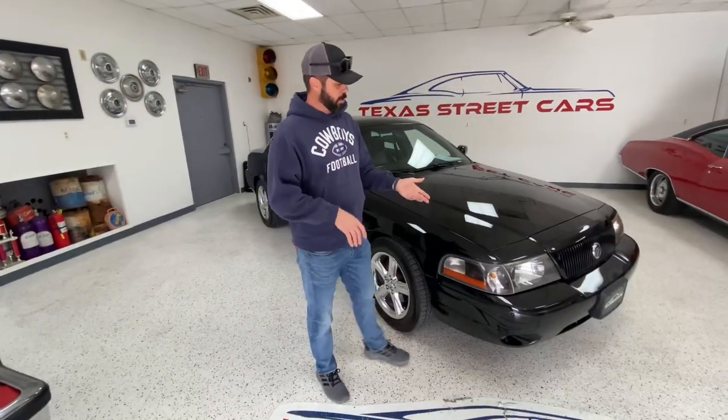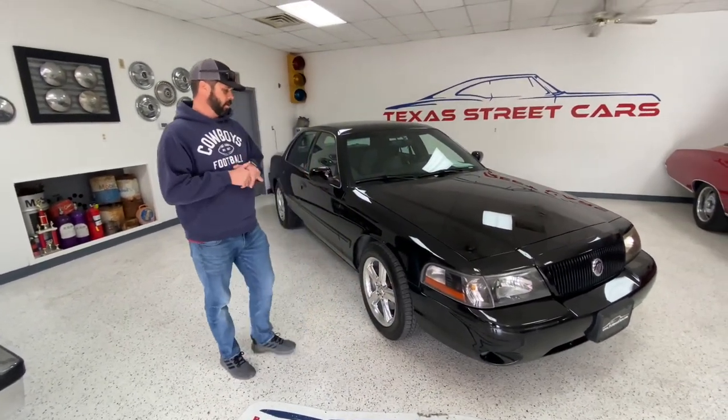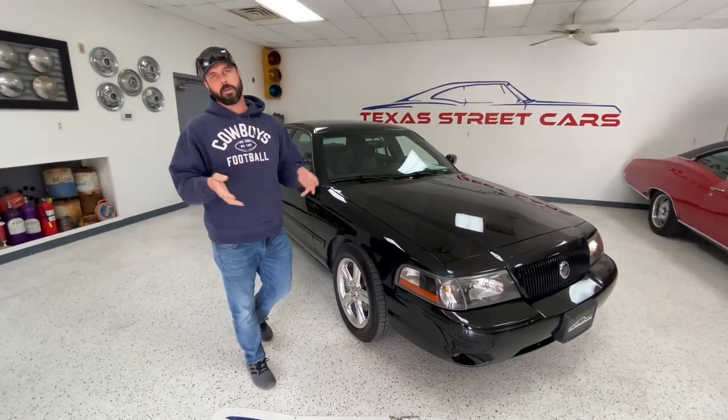It still has the factory Mercury headlights in it, with the little Mercury markings on the headlight and side marker. Fog lights work, headlights work, AC works. So give us a call if you have any questions on it. We'll get out and go drive a little bit. These cars are fun to drive. They've got the 32 valve motor. I'm sure everybody knows that by now with the Marauder.